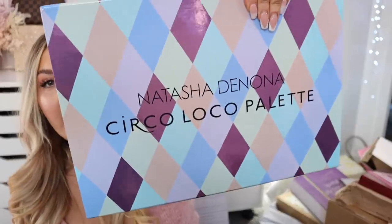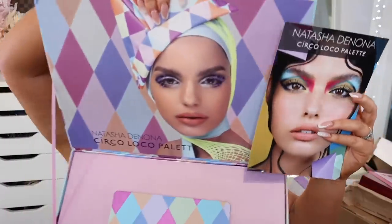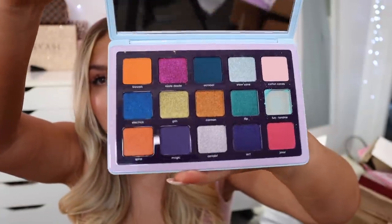Suco Loco palette by Natasha Denona. I don't think I've seen this one. Oh my gosh. Look at the makeup artistry. That's beautiful. I love women. You know what? They're beautiful. Okay, this is the packaging. So cool. And here's the colors on the inside.